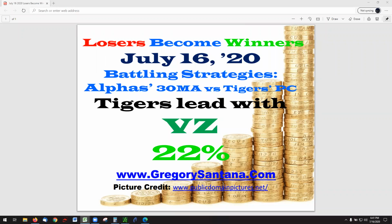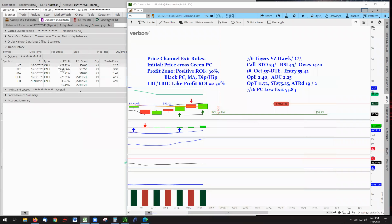The Tigers take the lead with Verizon at 22%. Let's go look at that chart. And there it is, 22% for Verizon in the Tigers. And so the Verizon is moved up to 22% here. Our stop is now here at the lower end.